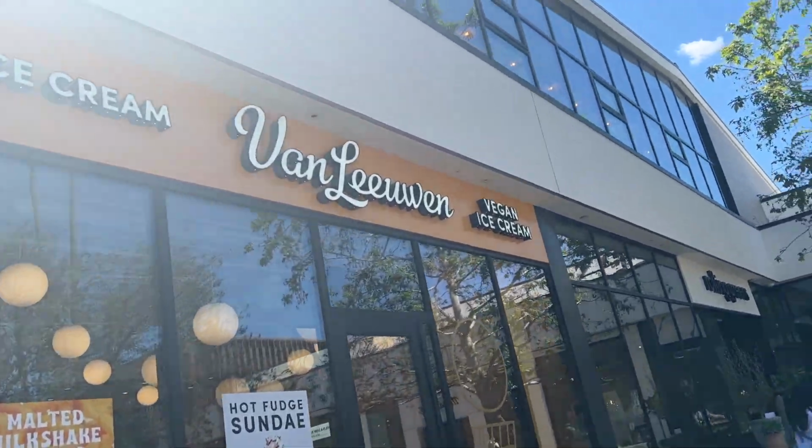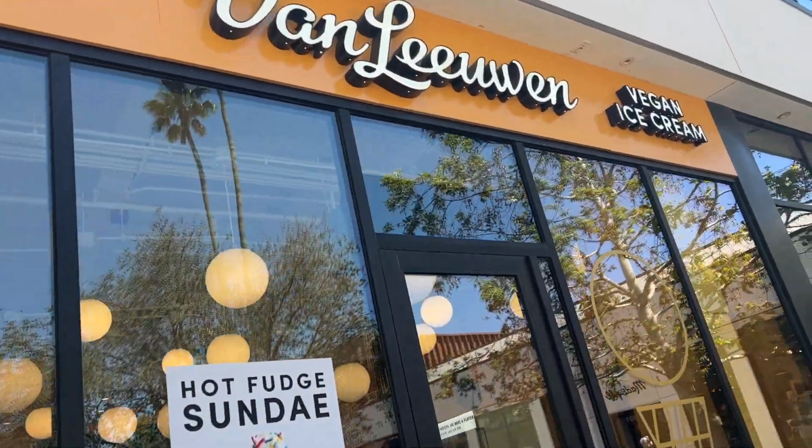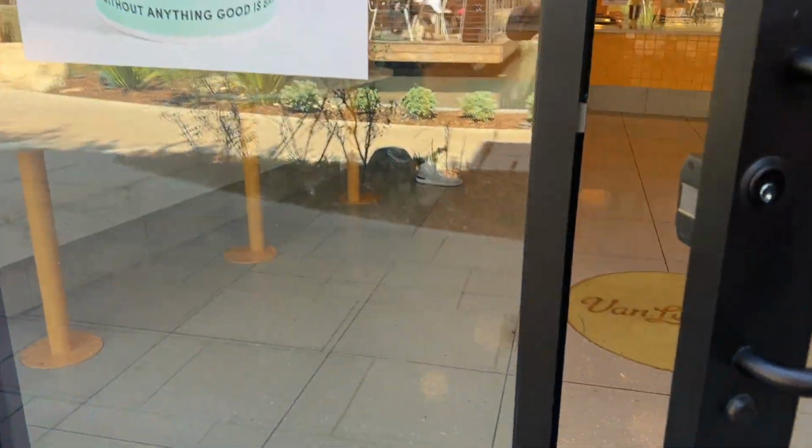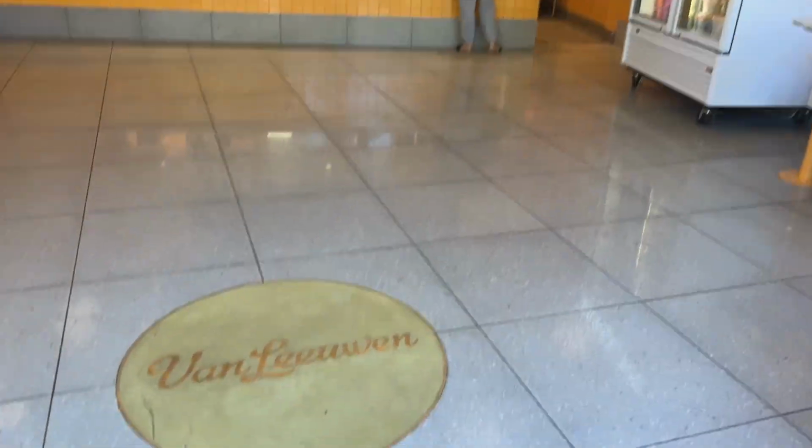We are trying this ice cream place. This is actually a vegan ice cream place. Yeah. I think so. Yeah, they are. I'll have the honeycomb here. This is the name of the place.